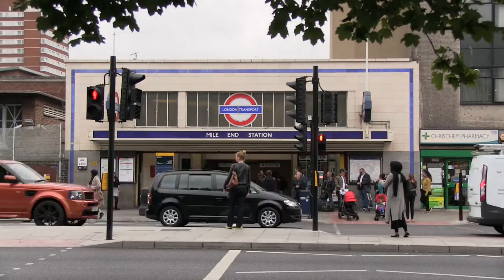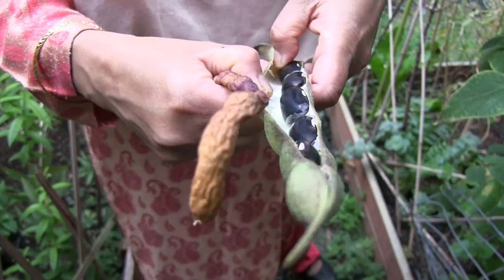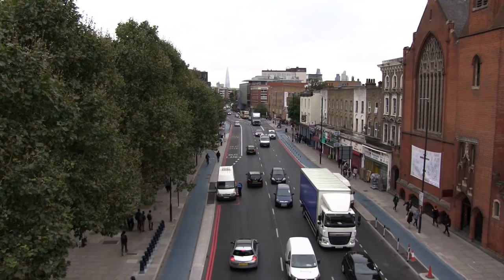And so we're really just investigating how technology can inspire people to grow their own food and celebrate the diversity of food growing practices in the city. I'm really excited to see what it's going to turn into and how people are going to receive it and how it's all going to fit together. There's a lot of elements to come together.